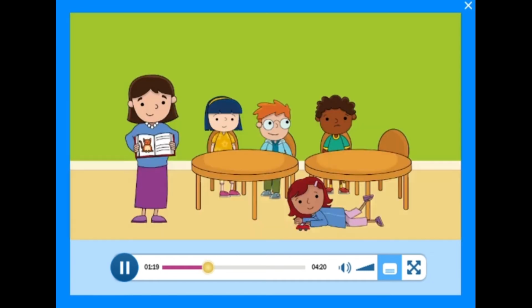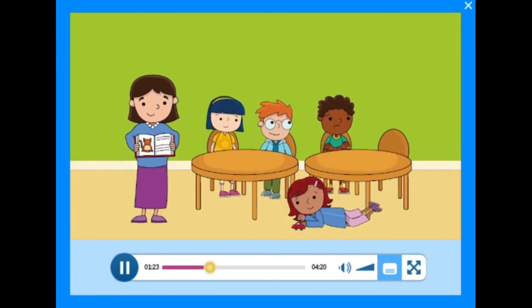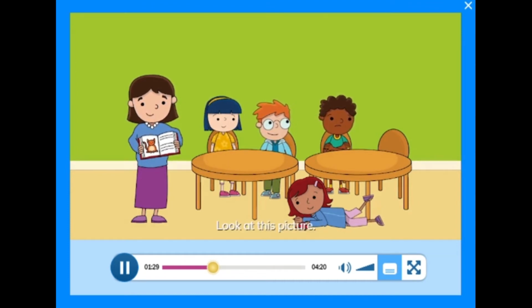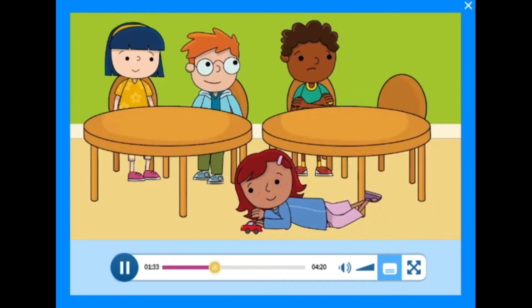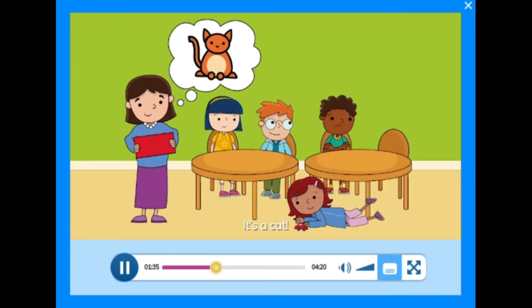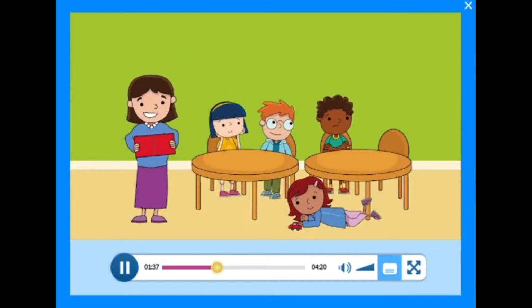Class 2. It's story time. Are you ready? Look at this picture. What's this? It's a cat. Now let's read.